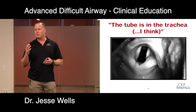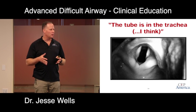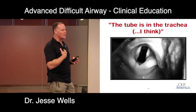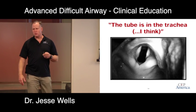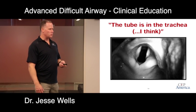But every time there's esophageal intubation, what does the operator usually think or say? I saw it go through the cords, right? So we are not reliable in that case. So we have to rely on an empiric judgment, and that's the end-tidal CO2. And so most of us have the easy caps, and even better is the continuous waveform.